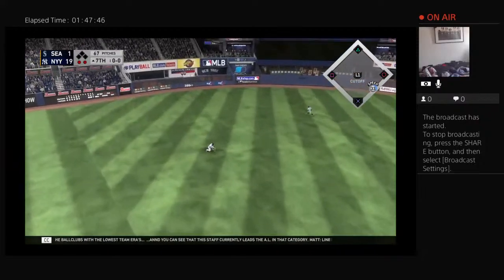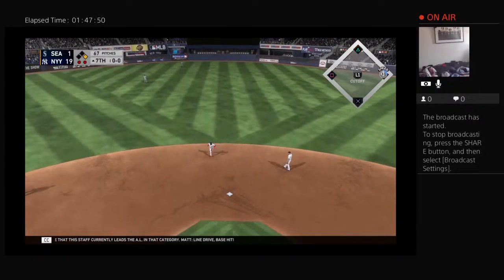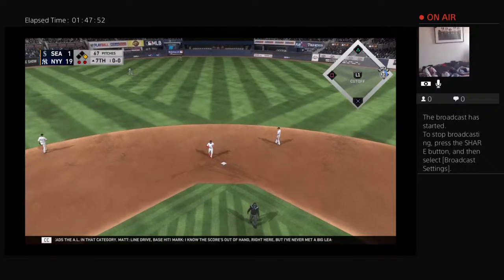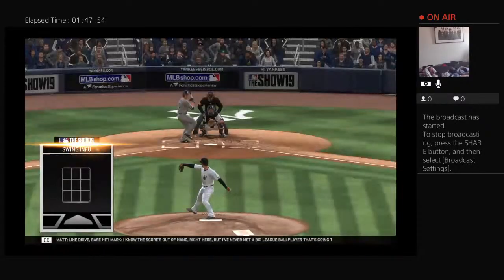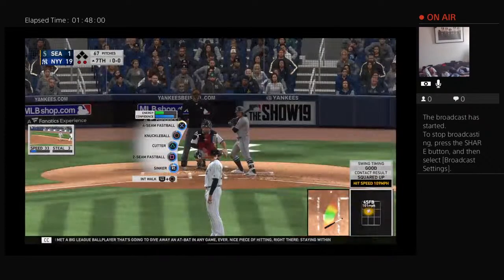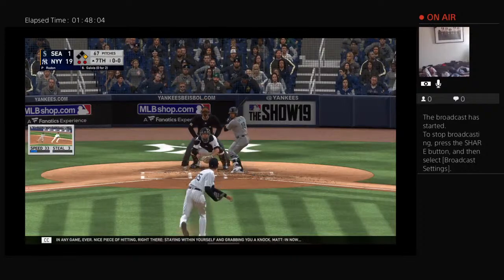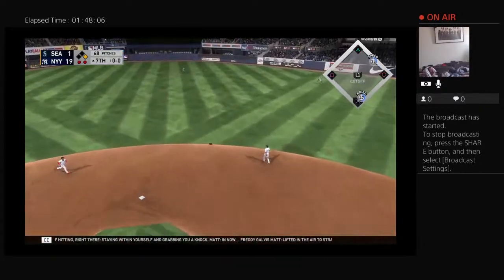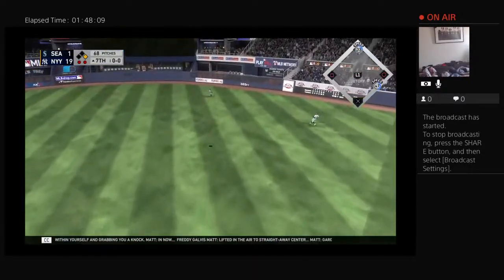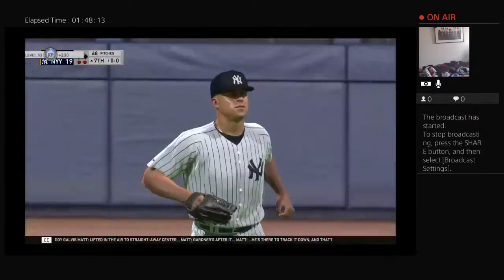Line drive, base hit. I know the score's out of hand right here, but I've never met a big league ball player that's going to give away an at-bat in any game ever. Nice piece of hitting right there, staying within yourself and grabbing you a knock. In now, Freddie Galvis, lifted in the air to straightaway center. Gardner's after it. He's there to track it down, and that'll end the inning.